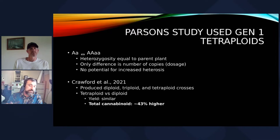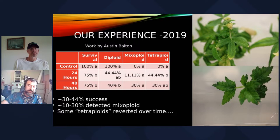And so our experience, like I said, we started in 2019. This work is all from Austin Baton. He's a master's student that was in my lab, and he did all the work. I take all the credit. That's the deal. I didn't tell him that was the deal, but that's the deal.